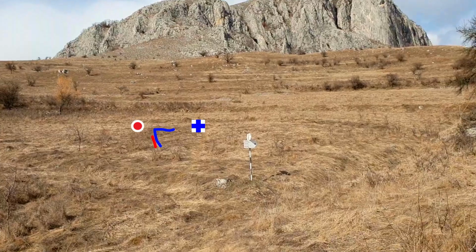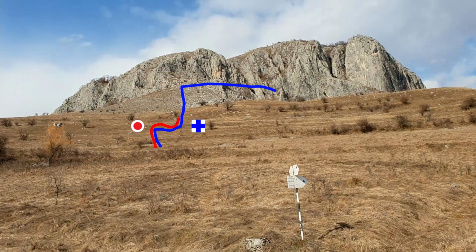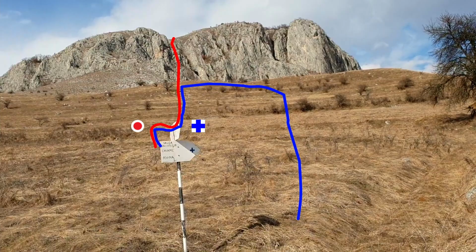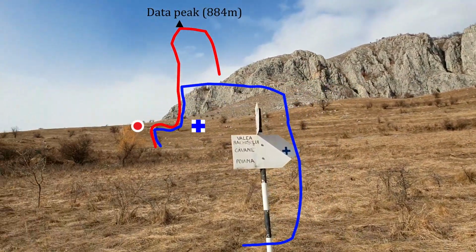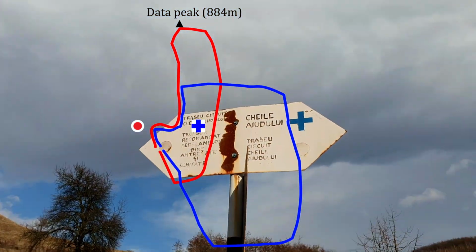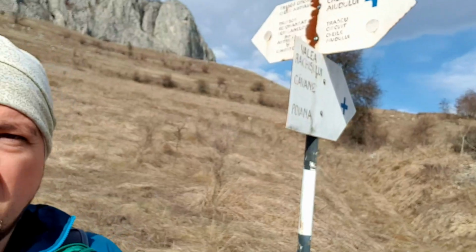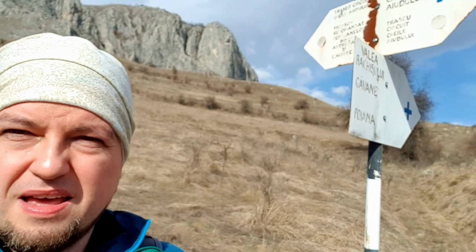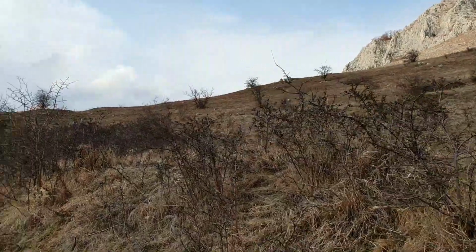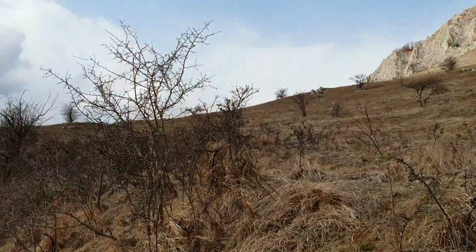After 35 minutes we get to a crossroads. Up until now the red dot and the blue cross came together. The blue cross describes a longer circuit, but we follow the red dot to the peak. According to the sign, this path is suitable only for well-prepared and well-equipped persons. Hopefully we'll manage. So far the path is easy to follow in weather with good visibility.